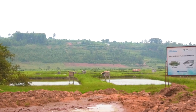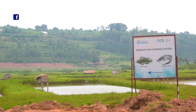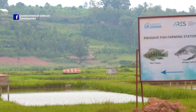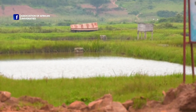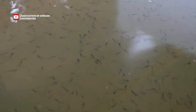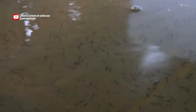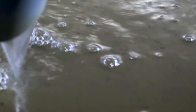They are used for growing of Nile tilapia or African catfish eggs. And thereafter, after 2 weeks, those small fishes are brought to the ponds to continue growing. This is the main purpose of this Rwasave fish farming station, just for research and for income generation.